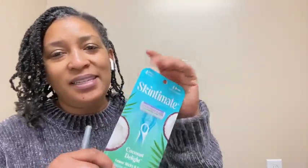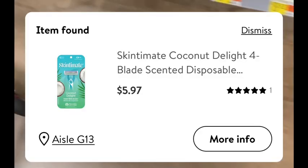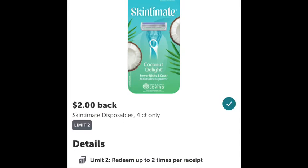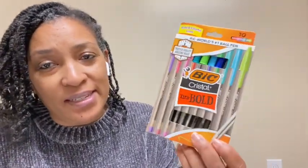Next rebate I decided to do, guys, was the Skintimate razors. All right, so this is a 4-pack, and this is a Coconut Delight. Price $5.97. I used a $4 coupon that I printed off of coupons.com. So I had to pay $1.97 in store. $2 came back from Ibotta, making the final cost free and a 30-cent moneymaker. That's a good deal.